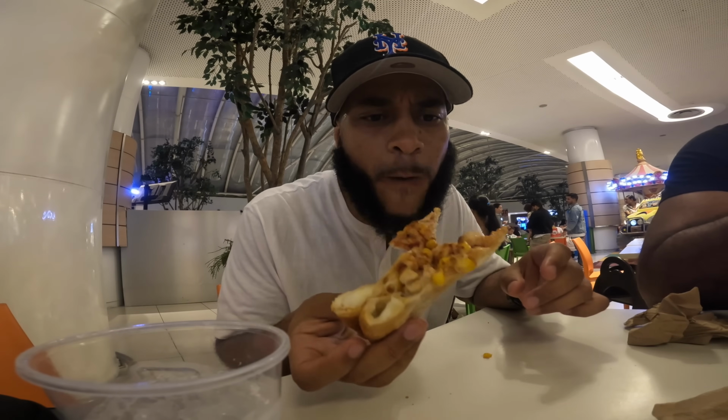Mmm. Wow. Very unique. This pizza, like, I like the way they put the cheese on it, and also the tomato sauce. You can taste the corn in the pizza. The corn is unique, yo. Look. Wow. Se pasaron, yo. Wow. You already know we're gonna try this hummus.